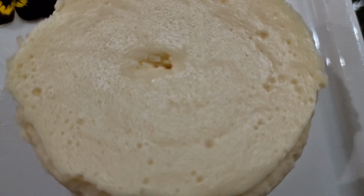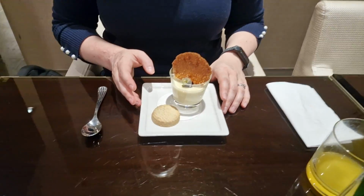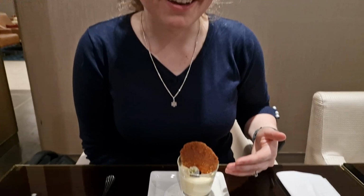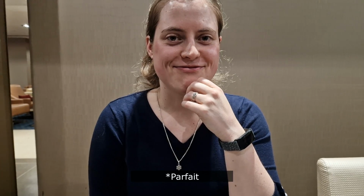This is the cheesecake. I took the flour off. Emma went way overboard. Look how big it is. This is a white chocolate and passion fruit parfait. I don't know, I forgot. It's parfait.